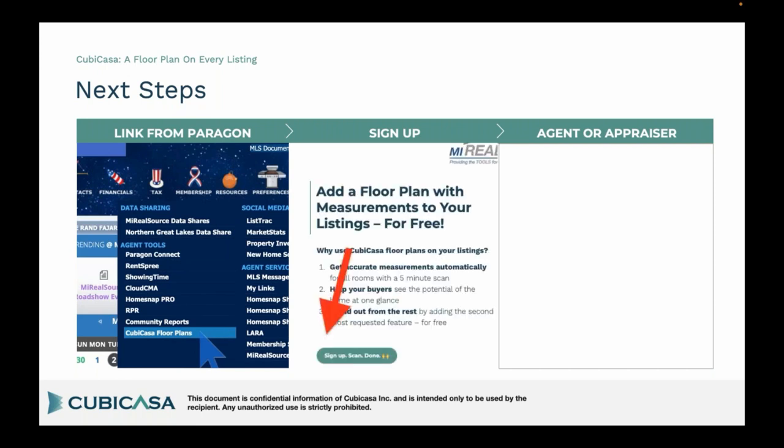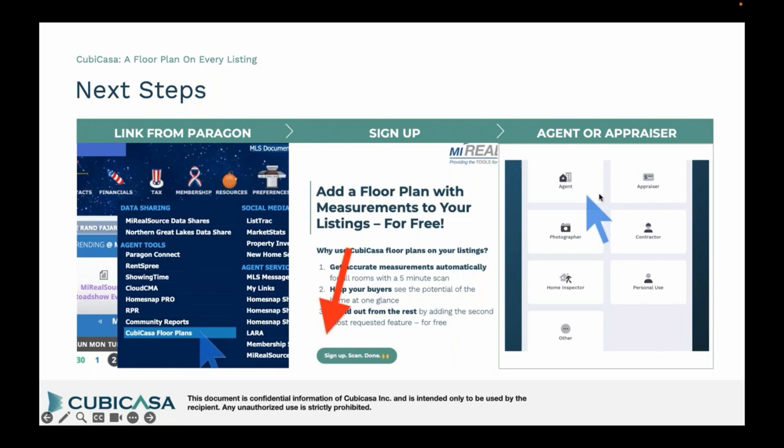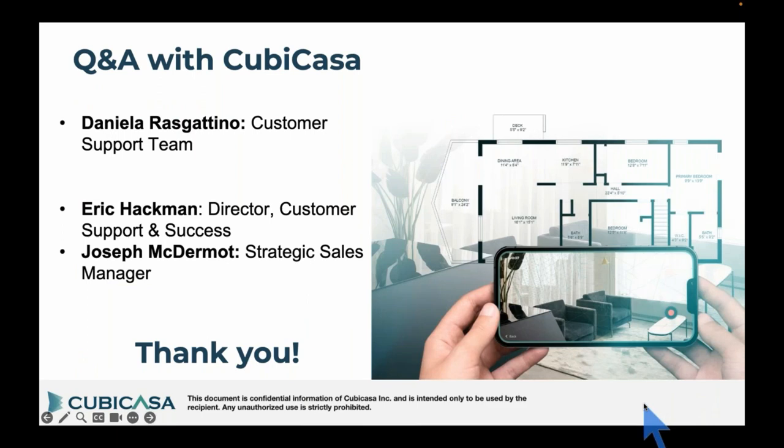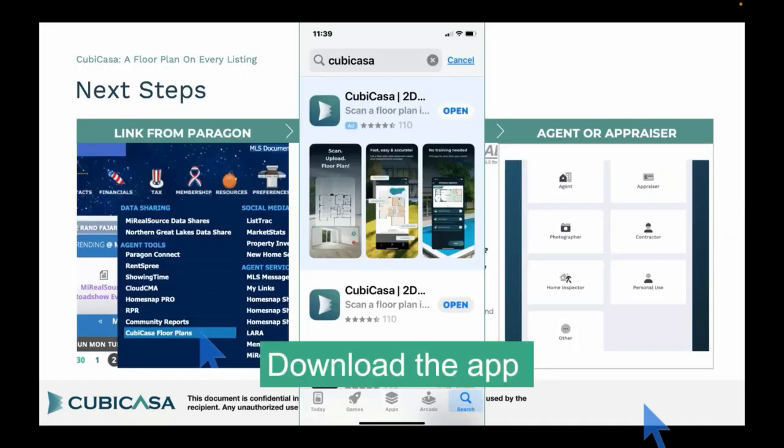Next, sign up by entering your email address on file with us and select only agent or appraiser. These are the two that will get you the discount with us. From there, you'll just need to download the app and start scanning. So once you've received your floor plan, you'll be able to download it in a number of different file formats, both image and PDF. So where do you download the app? That's going to be either in the Google Play Store or the App Store, either way.